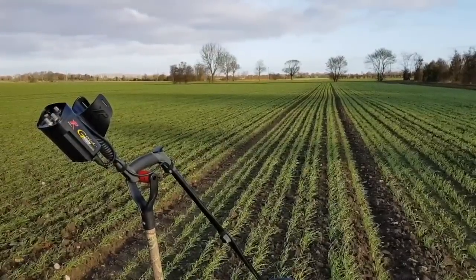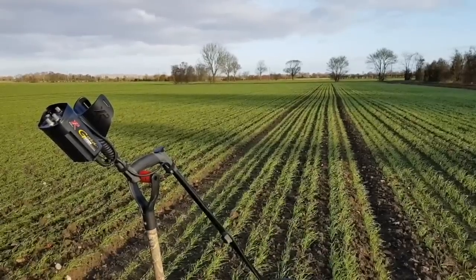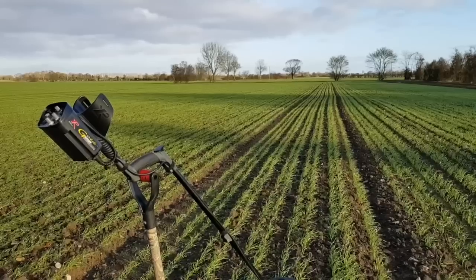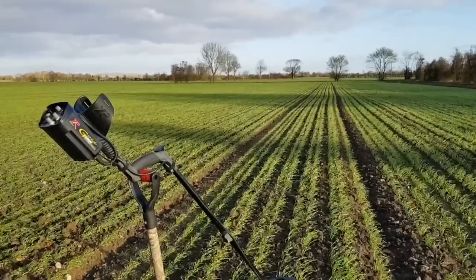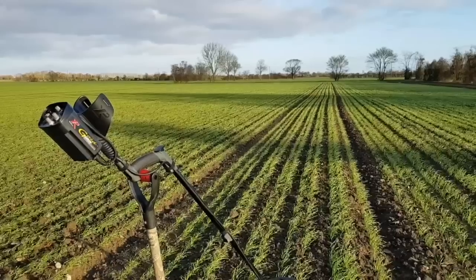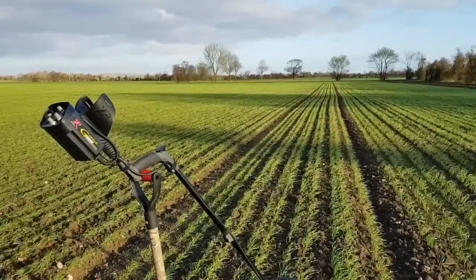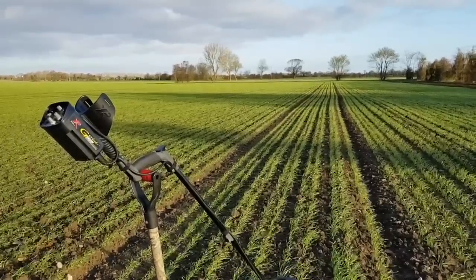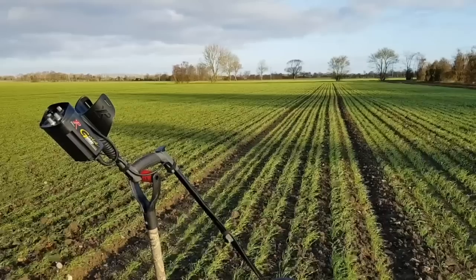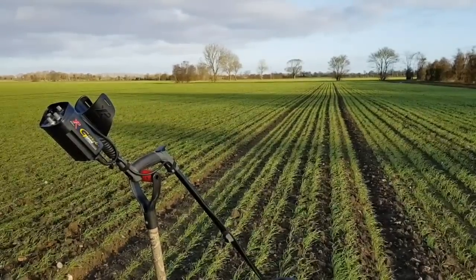Really windy today, and I was out there last weekend on permission number 1 for about an hour and a half until I got rained off. I got quite wet, even though I thought I was prepared. So in the end I gave up, but I did get some finds. I will show you those finds shortly, and had a couple of interesting ones.